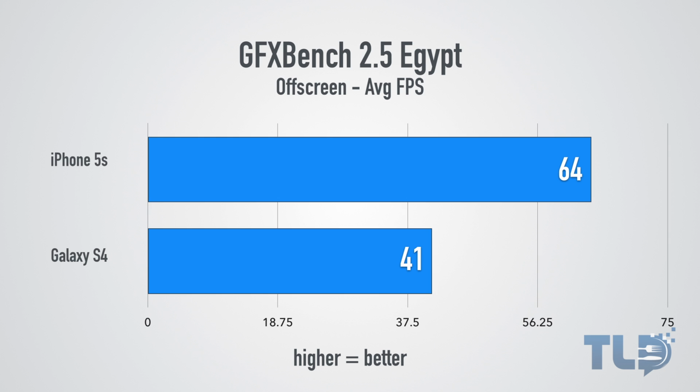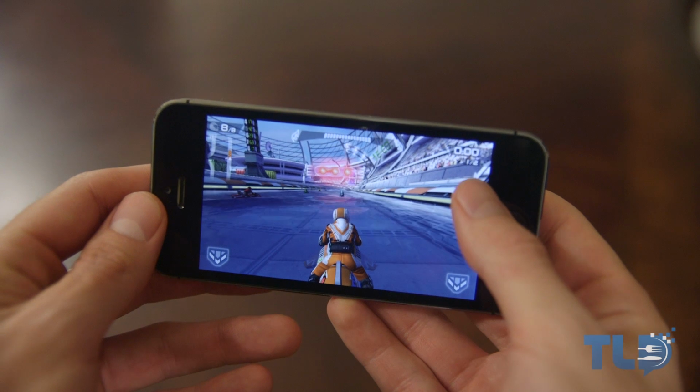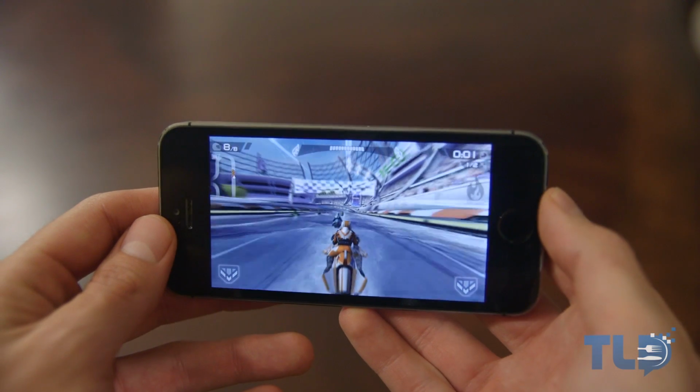Now, especially with some of the stuff Samsung has pulled with benchmarks, I usually take them with a grain of salt, and I would advise you to never ever base your buying decision off of benchmarks. It really comes down to how a phone performs in everyday situations, and I can tell you from experience, both of these phones are ridiculously fast.